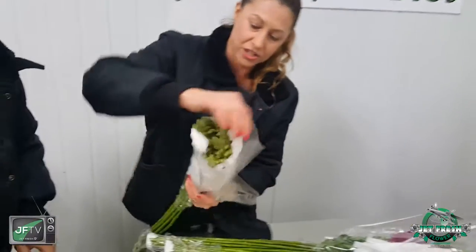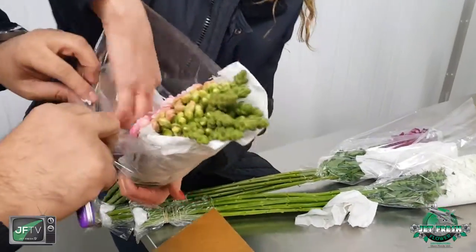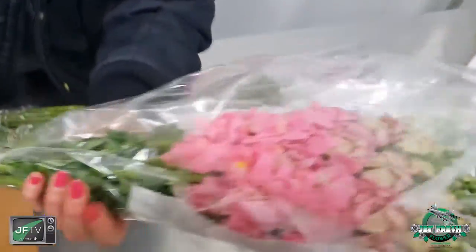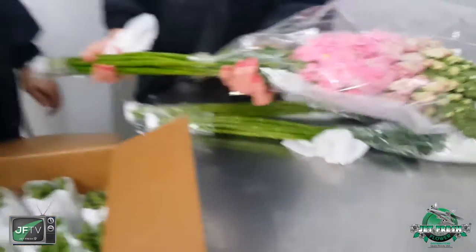Again, just beautiful flowers, well protected in the wrapper. Get a great mix of your assorted today. Oh wow, those are gorgeous. You can set up in advance your own special assorted with the colors that you'd like. You can do that on a standing order. We can do special mixes, we do standing orders. We have these every day.